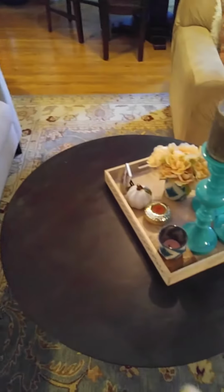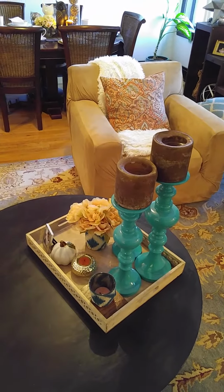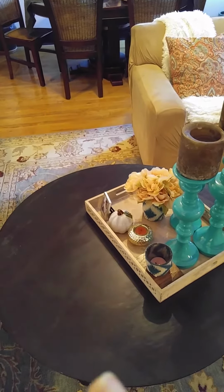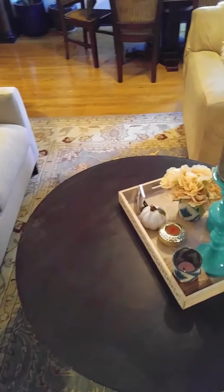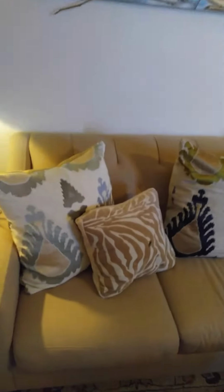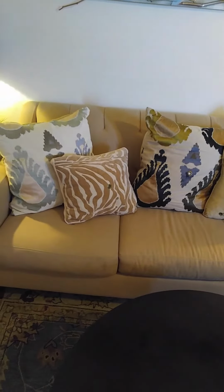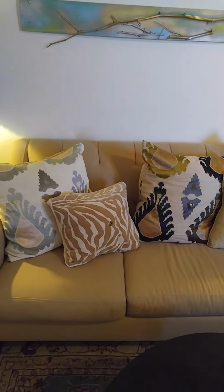Also, this table I got off of Craigslist, and the people were getting rid of it. It's from Pottery Barn. I think I paid $30 for it on Craigslist. It has a glass top on it, but I used the glass for something else, and I'll show you in a later video where that glass top is. Another place in the house. The sofa came from Macy's. Also got it off Craigslist for $100. The guy moved from California, and he didn't need it, so I'm like, okay, I'll take it.